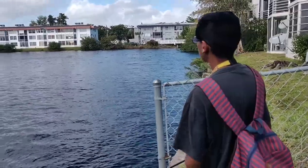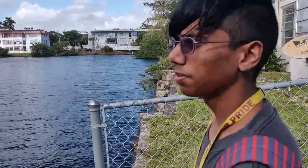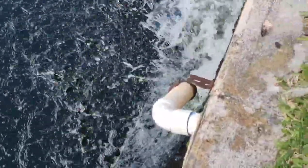Got Fisherman John. He's in the building. He is fishing right now. And yo, you think we're going to hook up? Of course. Confidence about this place. So you guys are probably used to seeing big spillways, big waterfalls. Here in South Florida, we stumble upon a broken pipe.